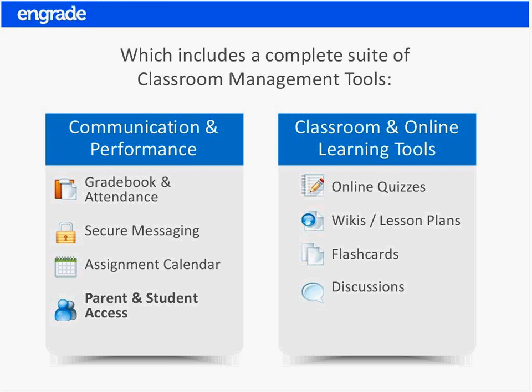Here we launched wikis or lesson plan functionality, where a teacher can lay out their whole lesson plan in a style format online, and then they can share it with his or her students. And there's also the ability to share it with other teachers.